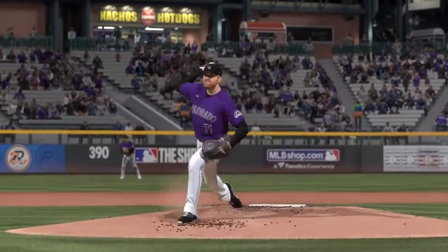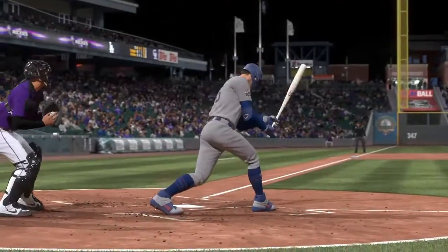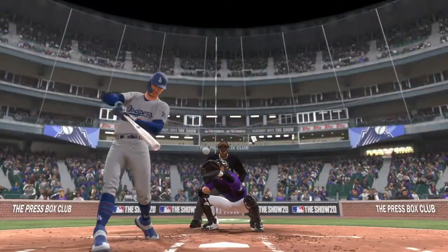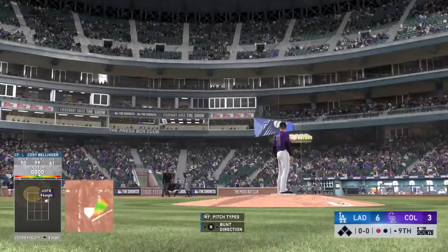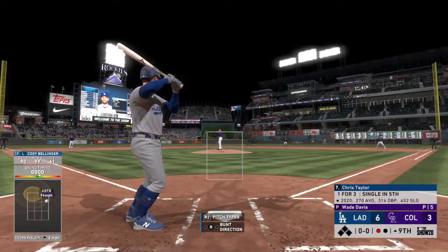Boy, that's really disappointing for a guy that has wheels, right? All he wants to do is get on base and take advantage of the strength of his game, which is his speed. But with the strikeout right there, you can't get on first base if you strike out.